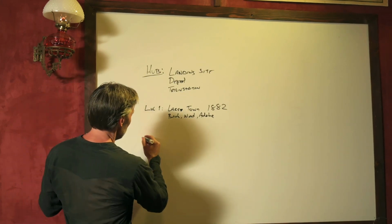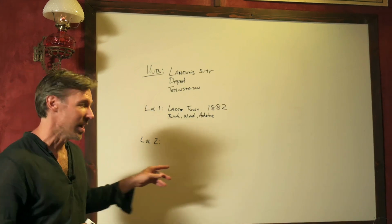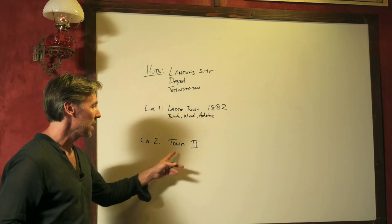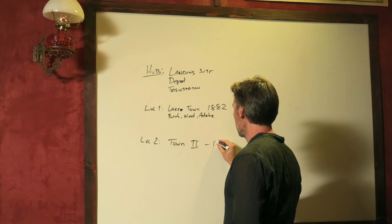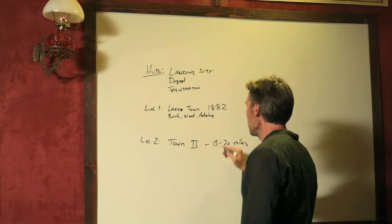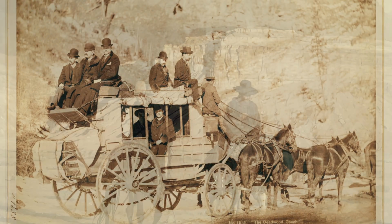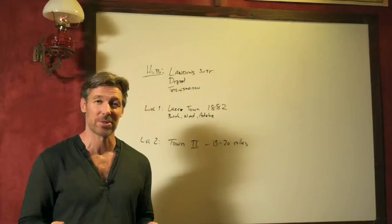Now, level 2 is another town, more of the same. The difference is, this is town number 2, in a very different location. It'll be about 15 to 20 miles in traveling distance from the first town. So that means you can travel by train, you can travel by stagecoach, you can travel by horse, but it's an arduous journey. If you take any of the latter ones, train is probably the most comfortable.